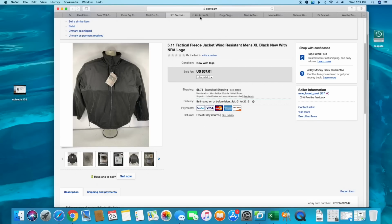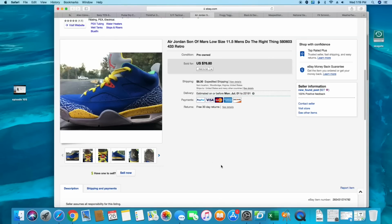Clothing, clothing, clothing. Whoa, shoes. Got to be the shoes. Remember that? Son of Mars, Spike Lee, Air Jordan, Son of Mars, low. It says size 11.5, men. I did all the keywords. You know, I think I copied someone's keywords on this one. And this is the model number, retro. These are really cool, man.